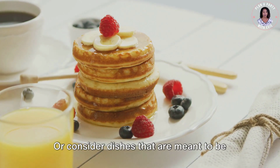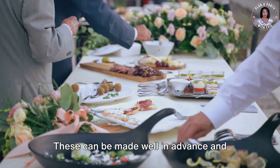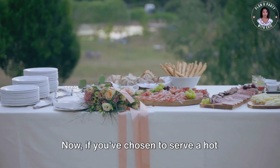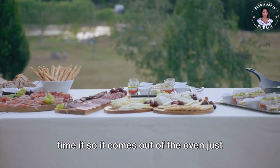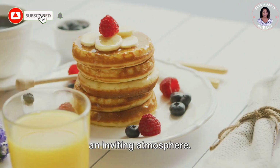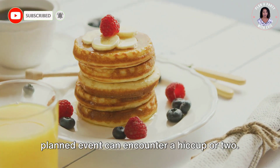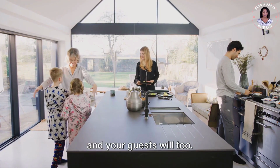Or consider dishes that are meant to be served cold or at room temperature. These can be made well in advance, and they'll still taste great when your guests arrive. Now, if you've chosen to serve a hot dish, like a frittata or a quiche, try to time it so it comes out of the oven just as your guests are arriving. The aroma will fill your home, creating an inviting atmosphere. And remember, even the most meticulously planned event can encounter a hiccup or two, so try to maintain a relaxed attitude and your guests will too.